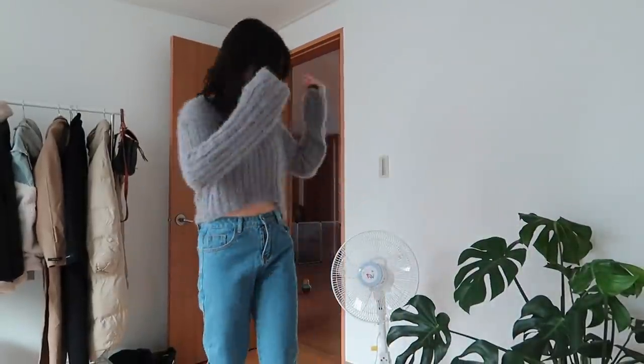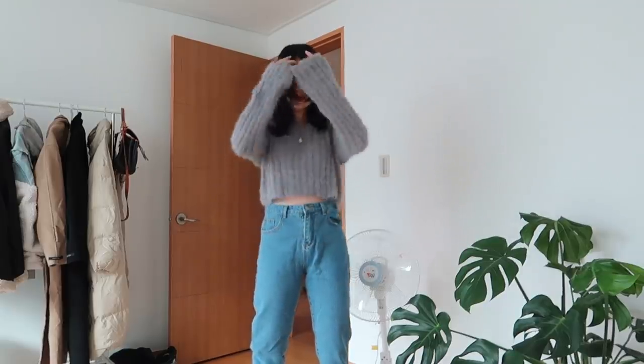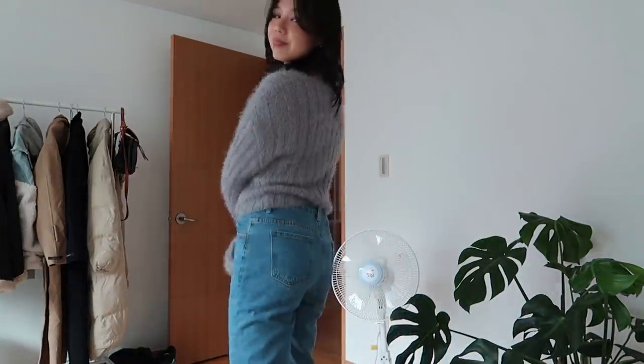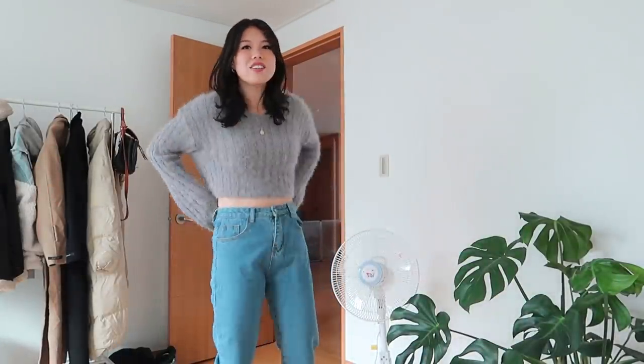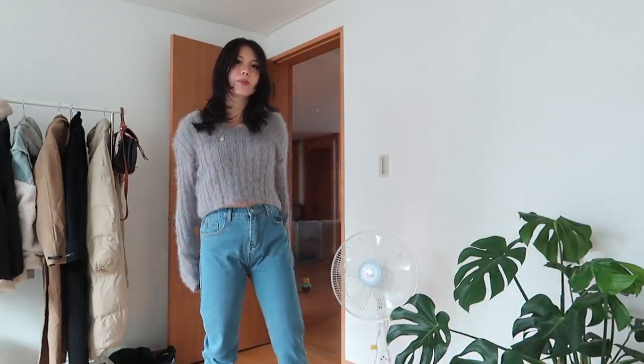All right, I will show you my outfit. Okay, I think that this is a very appropriate bowling outfit. It's very comfortable. The sweater is fuzzy and warm. What do you think? These jeans could be a little tighter, I think. I think they would look cuter if they were a little tighter, but that's okay.